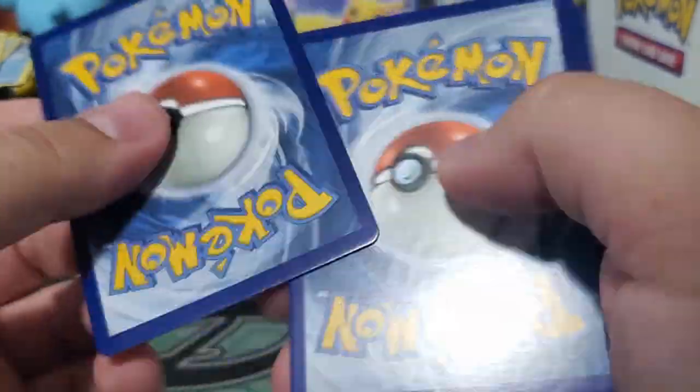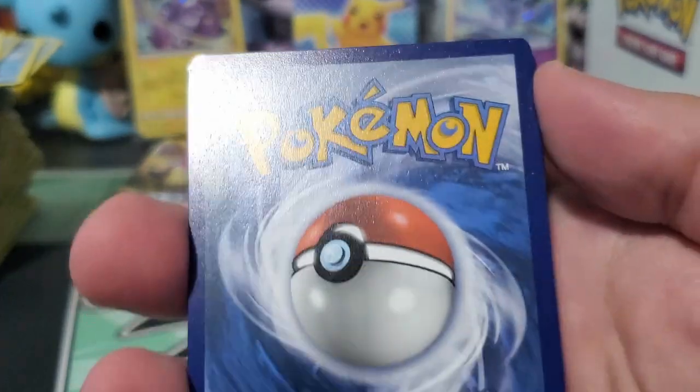I am Lugosh. I've come here to eat puss and open Pokemon cards, and I'm all out of puss.